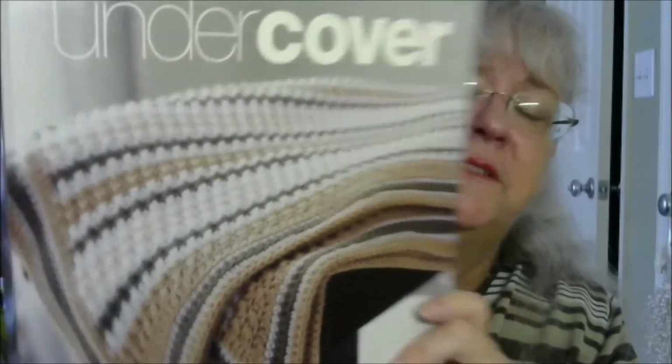And then I have one more, and this one is called Undercover: 60 Afghans to Knit and Crochet. Now, I'm not a crocheter. I tend to not be able to get one side straight. One side looks straight, the other side kind of wobbles all over the place. But I really like the one that's on the cover. Isn't that pretty? The colors in it.